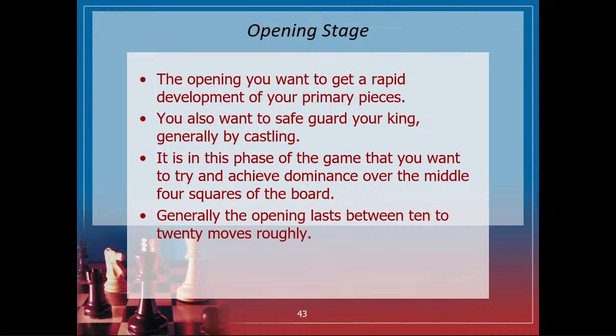In the opening, you want to get a rapid development of your primary pieces. You also want to safeguard your king, generally by castling. Okay? It is in this phase of the game that you want to try and achieve dominance over the middle four squares of the board. Generally, the opening lasts between 10 to 20 moves, roughly.